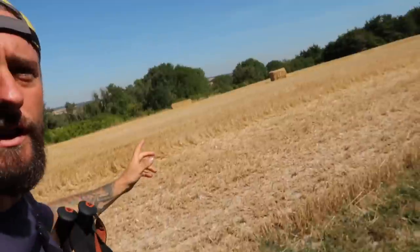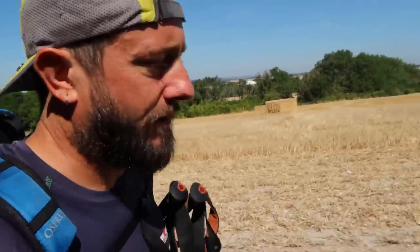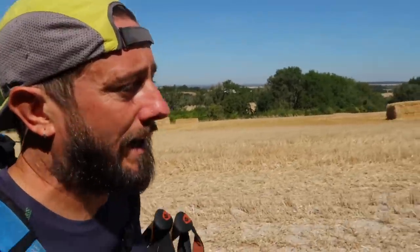As I say, I don't really know what to expect on this one. My mate I met at the beginning said there's lots of places to stop to refill the water, like pubs and things like that, little villages, so that's good. I don't know what the landscape's going to be like.